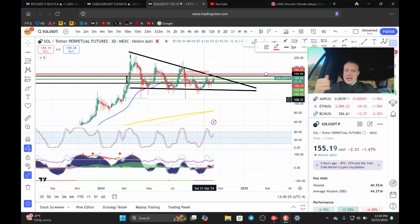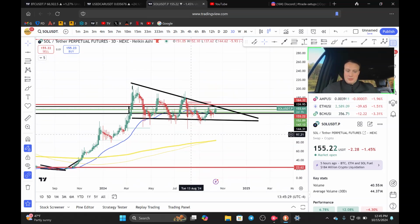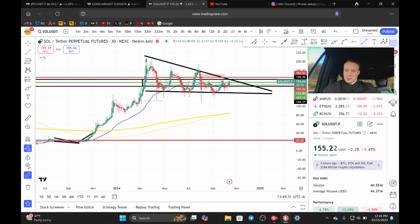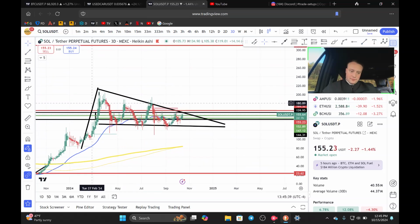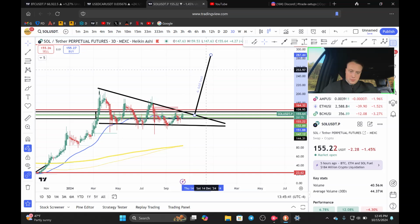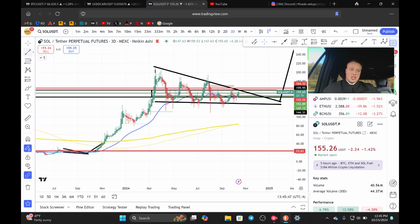You could have a stop loss at $108, and let me just go full chart here. Technically speaking, you could have a measure move here of that length right there, which would give you a measure move of approximately a higher high all the way up to 270. That's a conservative measure move, or you could do the aggressive measure move, which is from that entire move.